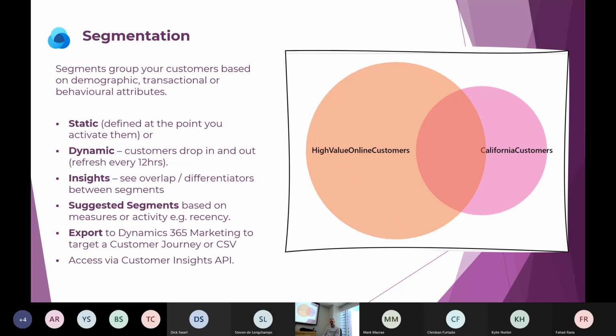proposed segments that you maybe never even thought of, that were high value targets, for example, for your business. And you also have the ability, like that chart showing there, of overlaps within your segments, and those kind of insights that you're going to get out of this tool. So in that example there, with the California customers and the high value customers, how many cross over there? Again, that's quite valuable when you've got multiple campaigns and you want to get to the crux in between.